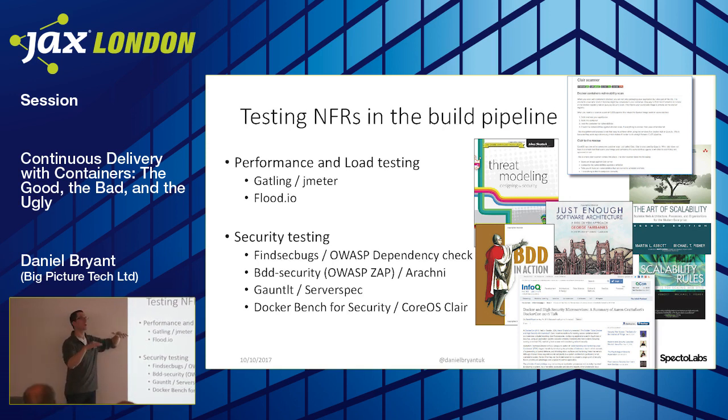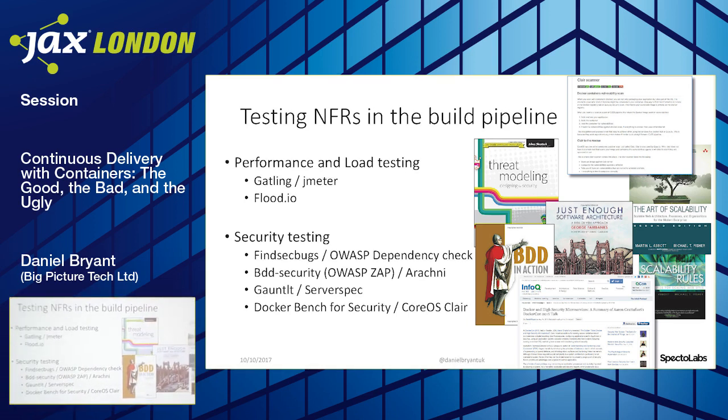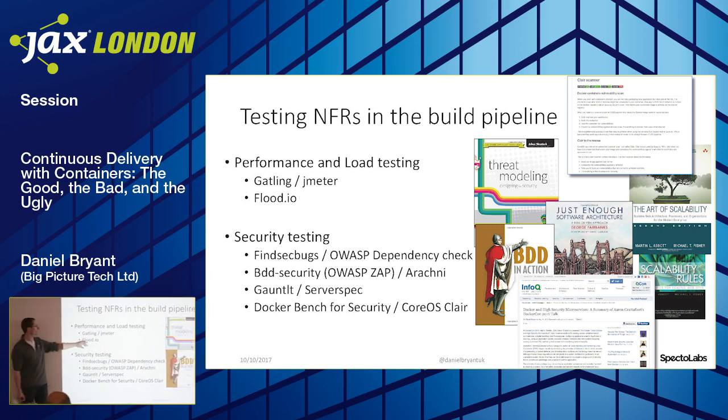But it's a really nice DSL for describing how your users will use the system, how many users you want attacking the system, kind of thing. If anyone's used JMeter, for me this is the modern version of JMeter. JMeter is a bit clunky in terms of its UI and the XML, whereas Gatling's all DSL.